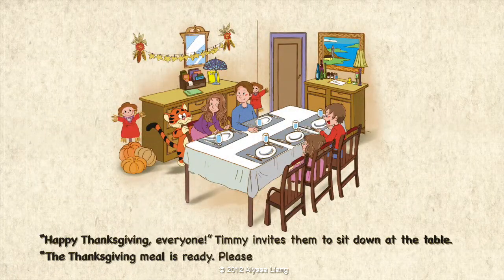"Happy Thanksgiving, everyone!" Timmy invites them to sit down at the table. The Thanksgiving meal is ready. "Please sit down. I'll serve the turkey."